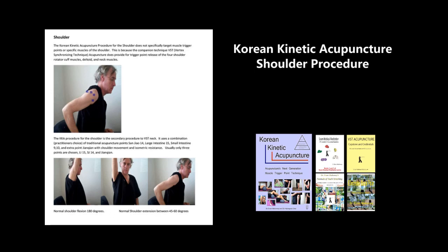It uses a combination, practitioner's choice, of traditional acupuncture points, Sanjiao 14, large intestine 15, small intestine 9-10, and extra point Jiangqiang with shoulder movement and isometric resistance. Usually only 3 points are chosen, large intestine 15, Sanjiao 14, and Jiangqiang. These are all located in the picture above where the purple blue dots are on my shoulder. We would be inserting the needles, and these will be about a 0.1 to 0.3 chun depth.